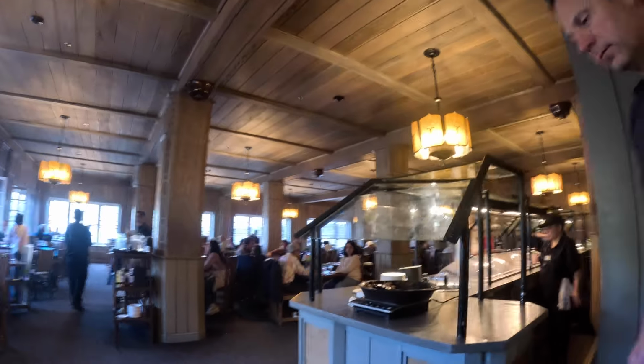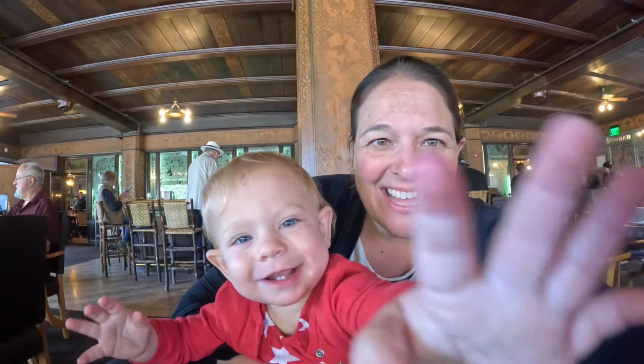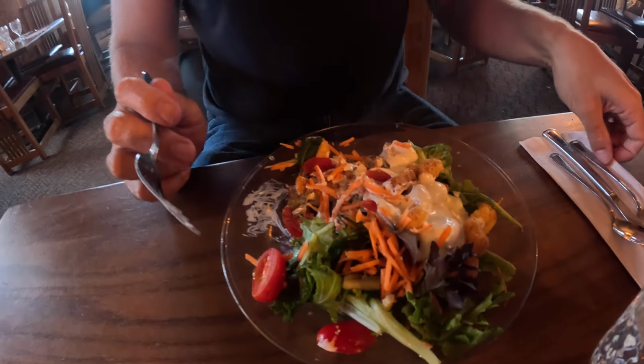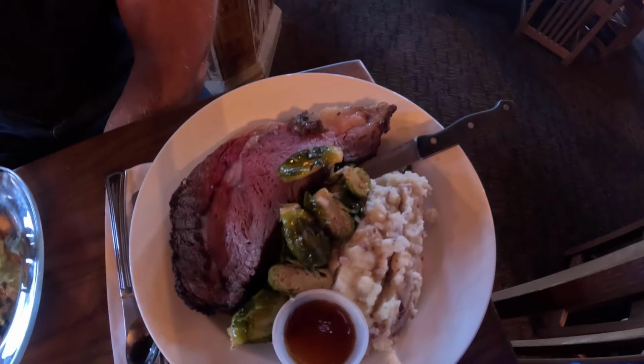Oh, they have a buffet? Oh. Hi! We're gonna get food. Red pepper Gouda. And a decent salad for Zach. Gnocchi and prime rib.